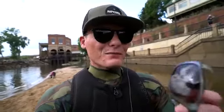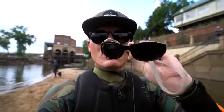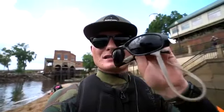So the first air tank just died on me, but we actually found some cool stuff. Let's go ahead and check out what we found. I'm gonna start things off with my favorite find of the day so far, and it has to be these Costa sunglasses right here. They don't look like they've been in the river for too long. There's not really any scratches on them. So this is a great find.